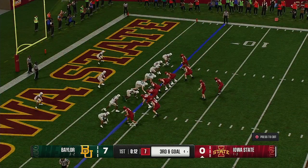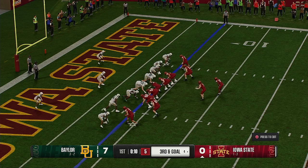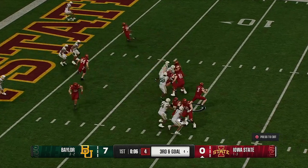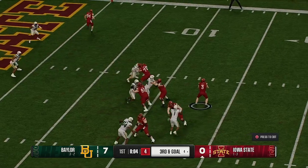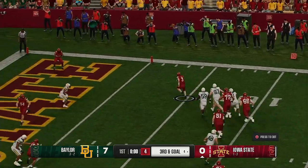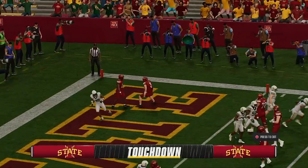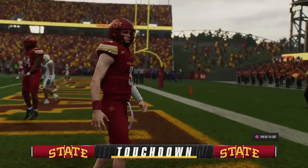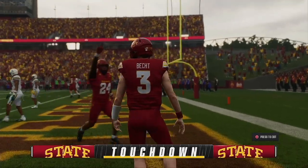As they get set to snap it, time winding down here in the quarter. They're going to throw it on 3rd and goal. Pocket starts to collapse, and he sprints to the end zone. Touchdown, Cyclone!